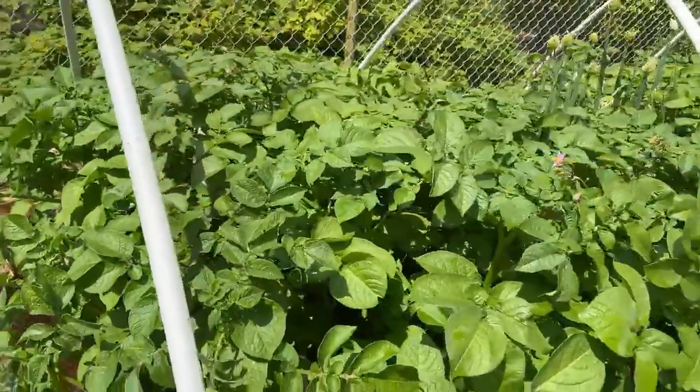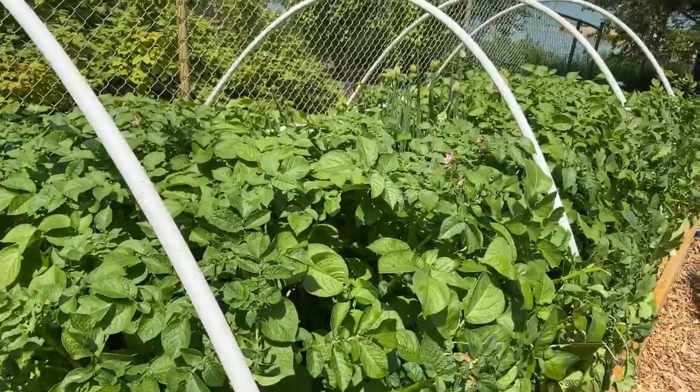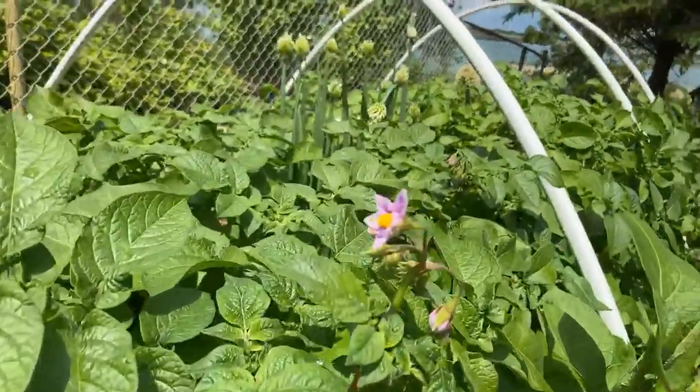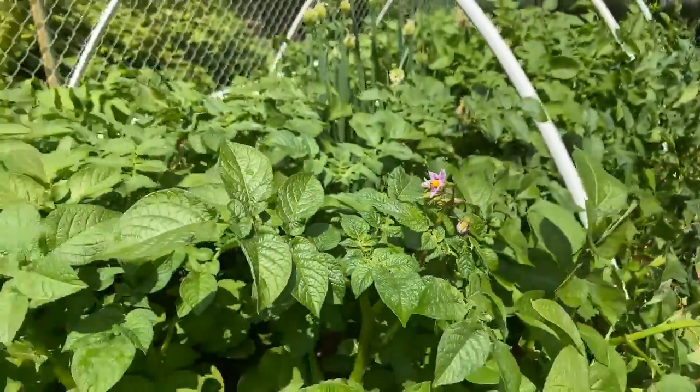So these are our potatoes on this side. The potatoes were doing very well. They're almost to the top and just starting to flower. So we got to get the top off so we can get the bees at the flowers and get them doing their business.